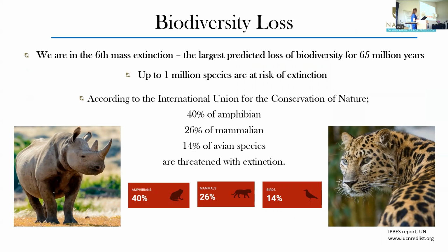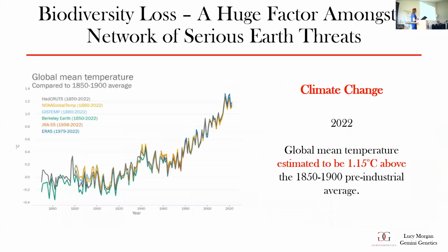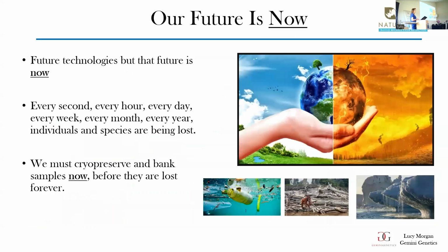There's a number of species being challenged, amphibians in particular, and they're actually quite difficult for us to work with at the moment in preserving their skin samples. The other thing that we're working against, though, with global biodiversity loss is obviously the other pressures such as climate change. That's going to make the environment more challenging for species that are already being pushed to the limit. And very much saying that our future is now.